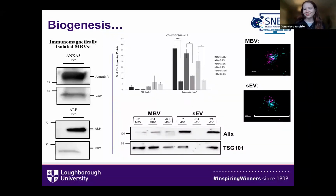Yeah, I have a question. Brilliant work. I wasn't on yesterday for any of the sessions, but today this is the first time I've seen some super resolution microscopy. And bravo, those images look great. Do you want to just explain really quickly what's so unique about those images?